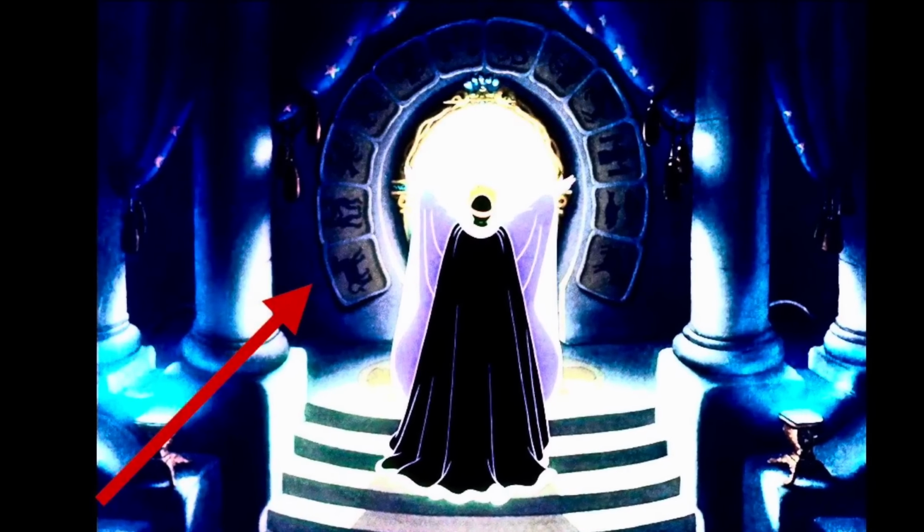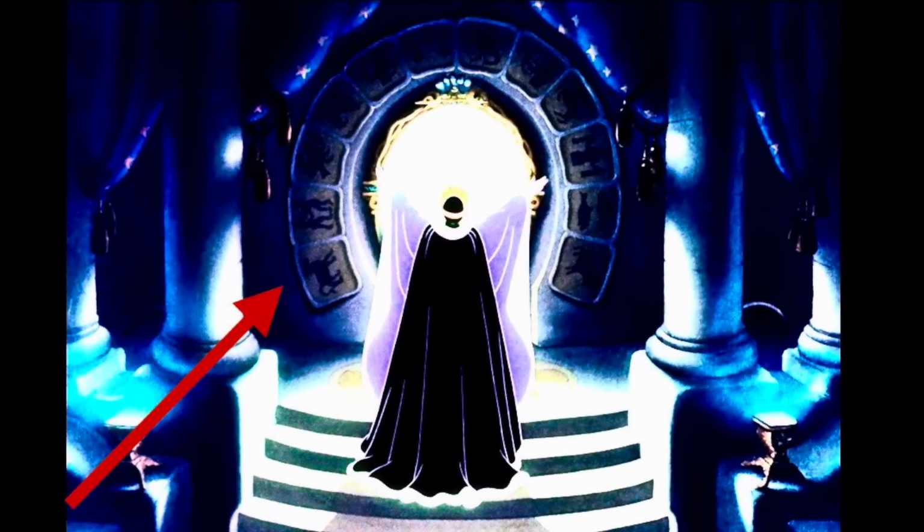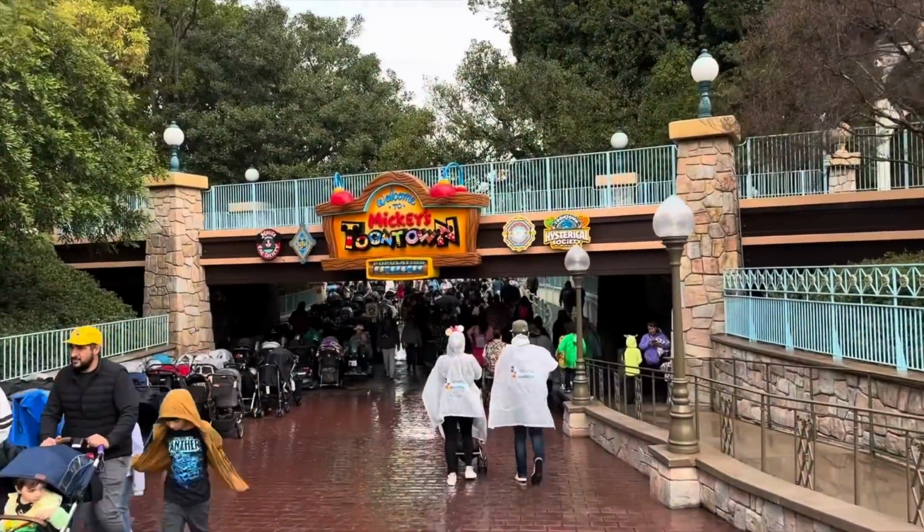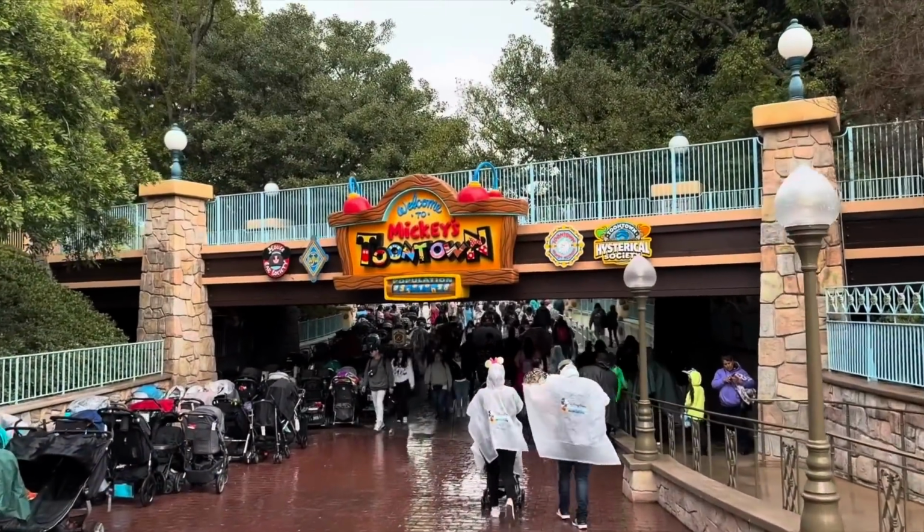Here, I've lightened it up so you can see it a little bit better. Sweet, huh? All right, that's from 1937, those have been there. I mean, did you know that? All right, let's go to Toontown, guys. Let's walk into Mickey's Toontown and walk right on in.